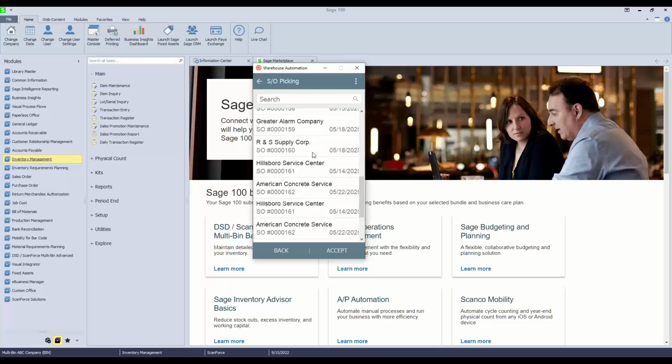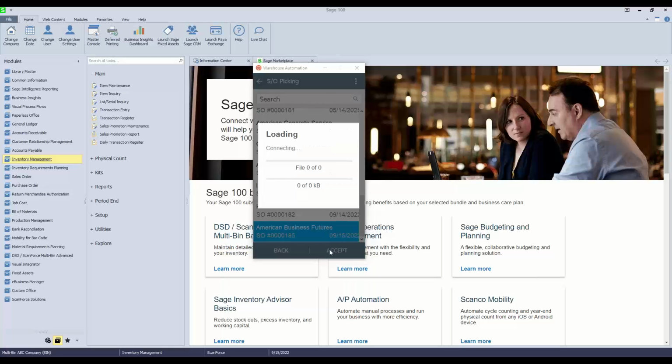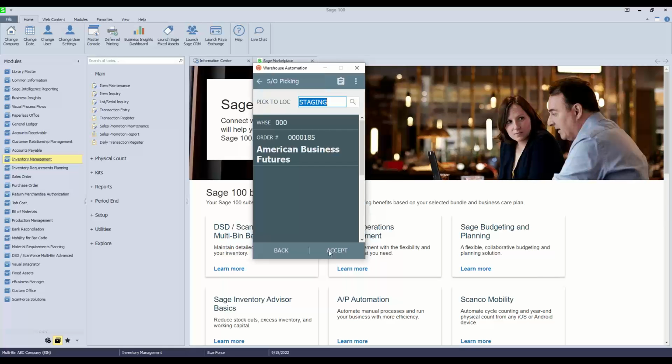So let's go ahead and grab the order that I already have in here and scroll to the bottom. Just like I mentioned on receiving, scanning a barcode is the easiest. So if you print off a barcode, a pick sheet, that's great. Or you can go ahead and do a lookup here. I have a ton of orders in here just from demo circumstances. Ordinarily, you would only see the orders that are available there for you to go ahead and pick. So I'm going to select my order, connects up.